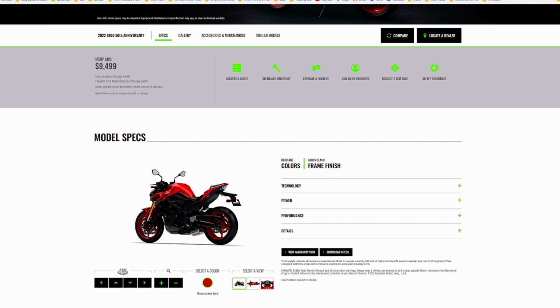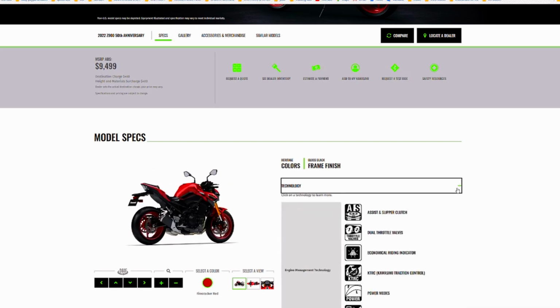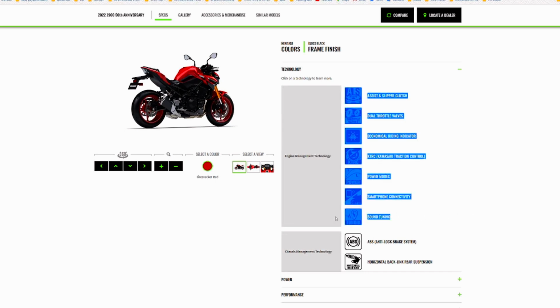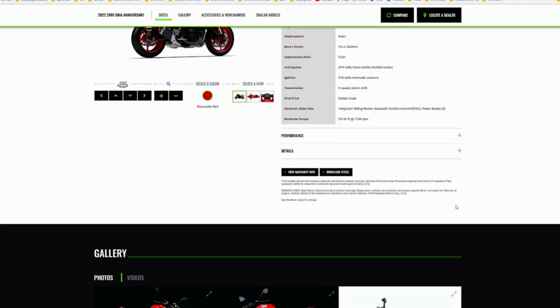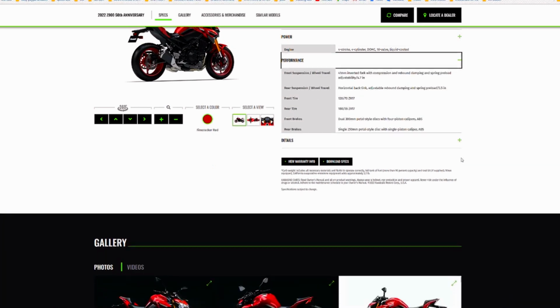Now, that engine is paired up with a kind of unique and weird transmission. It's a 6-speed transmission, but it does have this weird action of return shift. If you've never heard of a return shift transmission, don't worry, I hadn't heard of one either till now. But pretty much what it means, and this is straight off their website, is that every gear has to be engaged before moving either down or up.